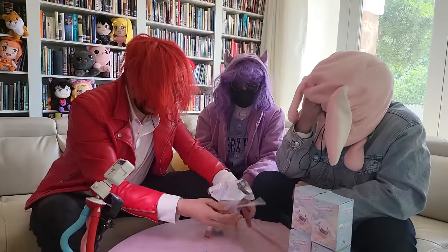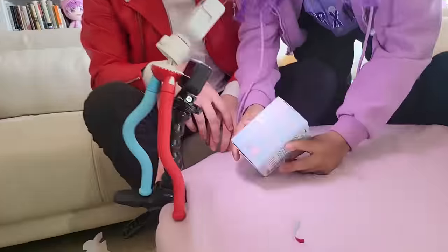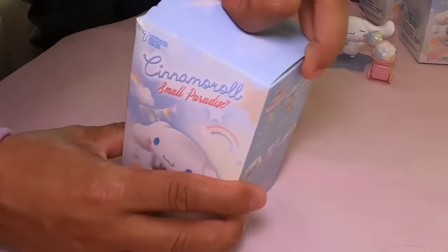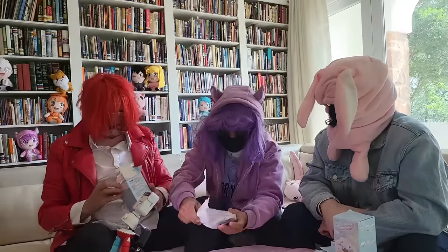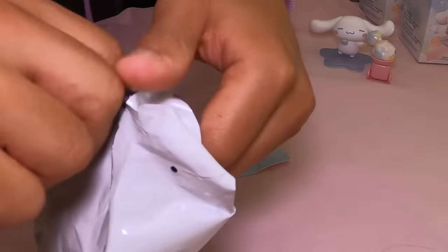Come on, let's get to the next one. I want to get the secret one. Ooh, this one right. Secret. It's not really a secret if it's fan. You're gonna break it. Oh god. Okay. The most unsatisfying box opening ever. God, you destroyed the box. This one's gonna be good. This is gonna be tour guide.